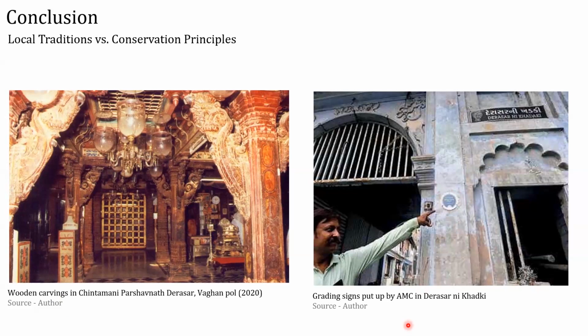But for the community who has been a part of this Jirnodhar tradition for centuries, it becomes a loss of autonomy, because every time they have to change a little bit of the temple, they have to go and take these permissions, which takes years and years. So there has been this tussle and conflict going on for the last 5 years, and there have been several protests, and people have removed these grading signs from the temples.